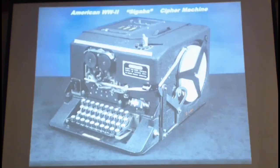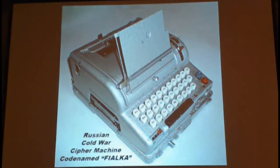A more complex machine used by the Americans, never in the field, but very complex and very effective, is called a Sigaba, based on the Enigma concept with a keyboard and rotors up in here. And it, again, printed out the coded version of the text or the decoded text on paper tape, which could be stuck onto message forms.